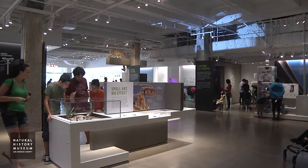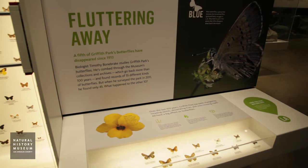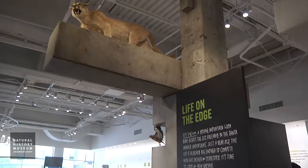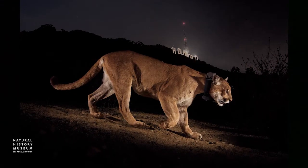Some of LA's nature has been pushed to the fringes. A fifth of Griffith Park's butterflies have disappeared since 1913. Mountain lions, once common in the LA basin, now only prowl its outskirts, with one famous exception, of course.